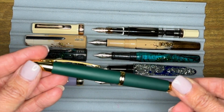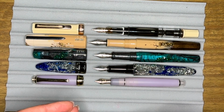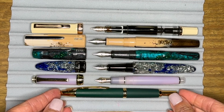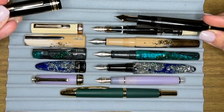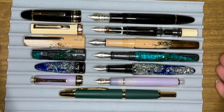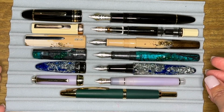Okay, this is a Pilot Vanishing Point, which, you know, does not come, the cap doesn't come off, but you can get a feel. And then a Mont Blanc 149. Okay, so there are some comparisons for you. Let's ink it up and we will see what works best. So let's take a peek at these inks.